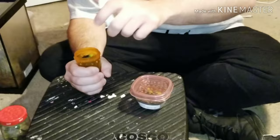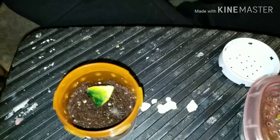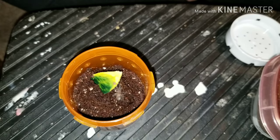Remember when I rehoused him, he really wasn't doing much. Now he's taking all the substrate. He started putting up over here. They're going to move it around in there. And then he started digging himself a burrow.